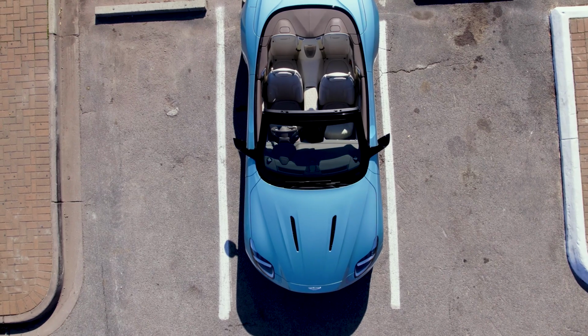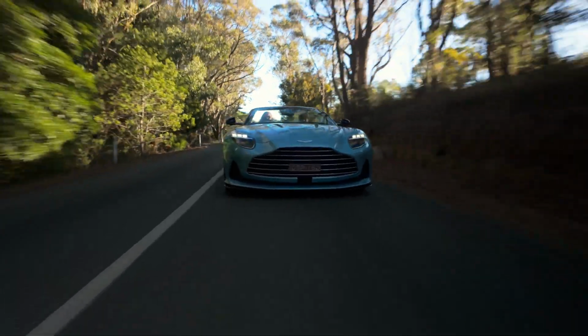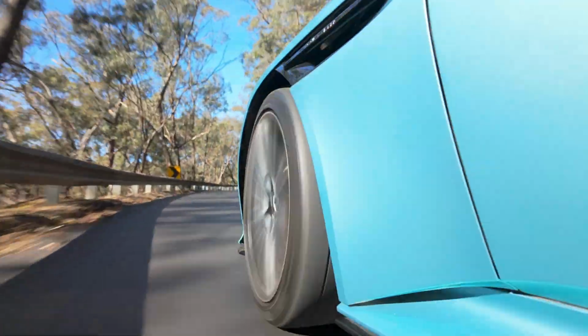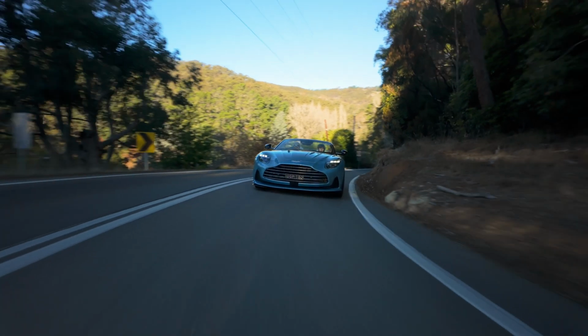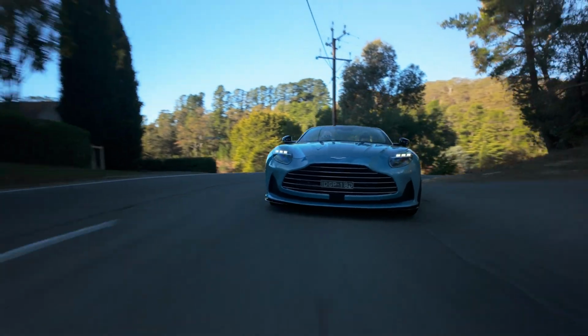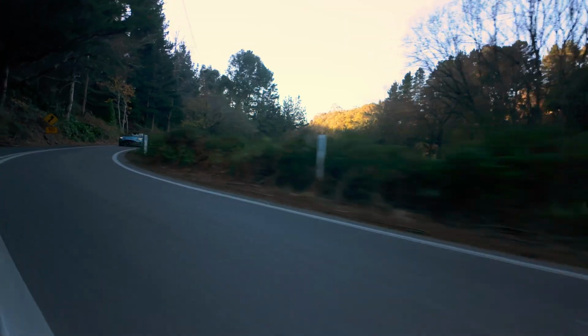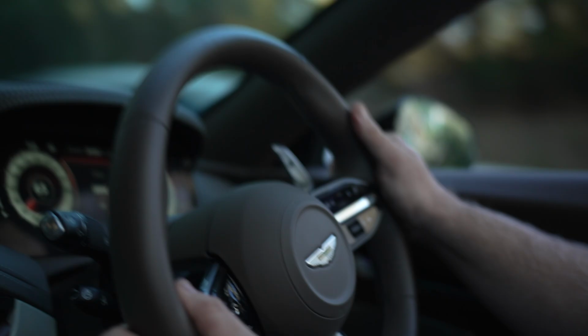Beneath that long, sculpted bonnet, a 4-litre twin-turbo V8, hand-built by Mercedes-AMG and tuned by Aston Martin to produce 671 horsepower and 800 Nm of torque. That's a 34% increase over the outgoing DB11 Volante's output, enough to catapult the DB12 Volante from 0 to 100 km per hour in 3.6 seconds, with an impressive top speed of 325 km per hour. To go along with these numbers, a symphony that sings loud with the roof down.